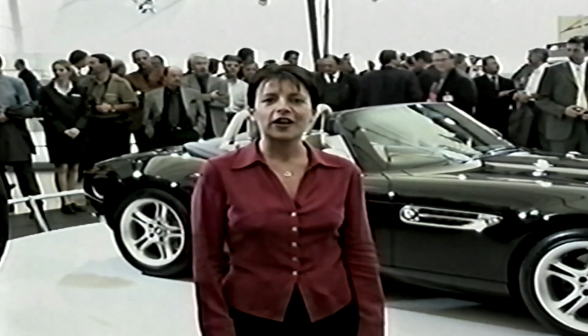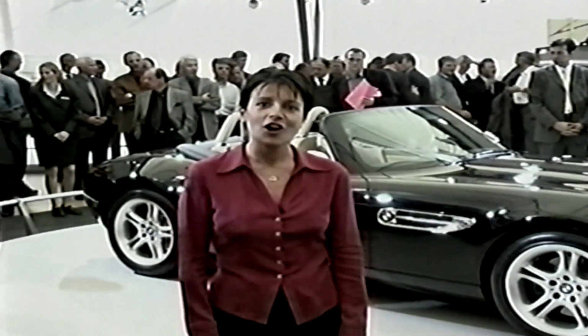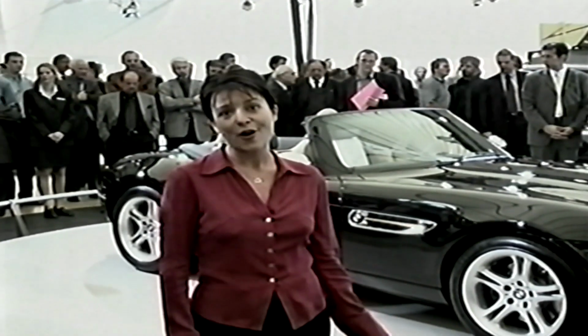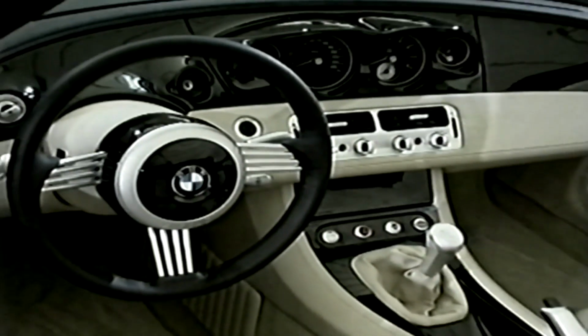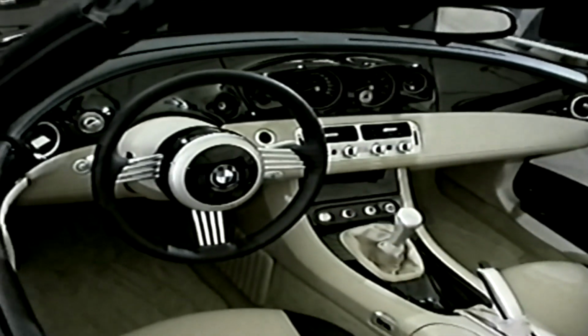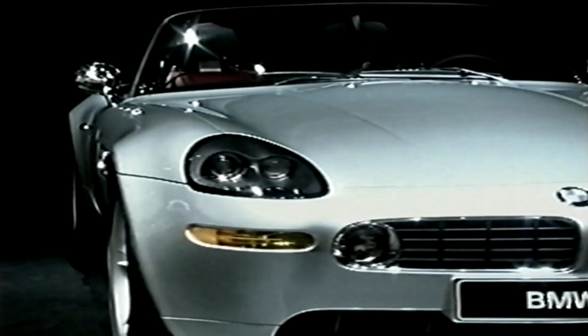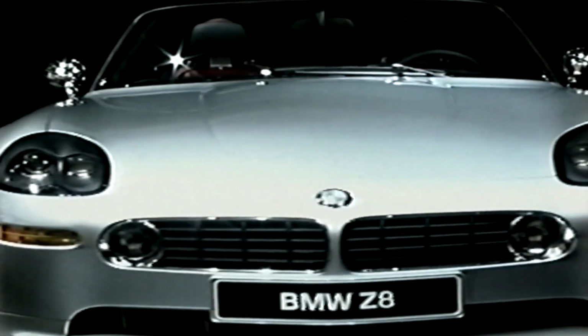And when you're talking about glamour and power, the one car you've got to mention is the BMW Z8, the car that sums those words up perfectly. This, of course, is James Bond's latest set of wheels, and we'll all be able to grab a piece of the action when it goes on sale. If, of course, you can get your hands on one.